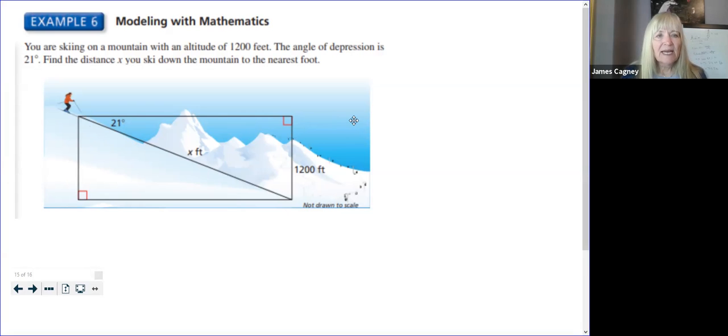So I'm skiing down a mountain with the altitude of 1,200 feet. So from the top to the bottom of where I am is 1,200 feet. Angle of depression is 21. Find the distance. So now I'm looking for this X. This is the side opposite the right angle, so it is the hypotenuse. I am going to switch this time to the whiteboard. If you want to stop right now and write down the problem, do so, draw a picture, and then come back.